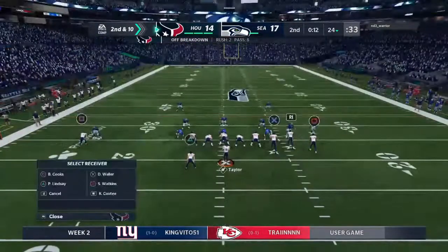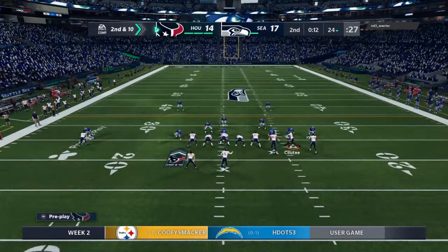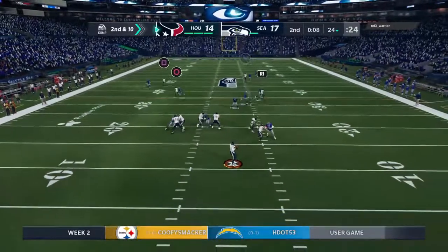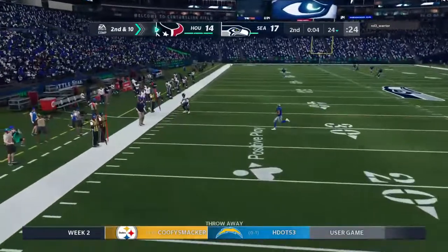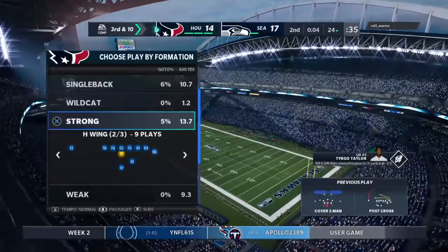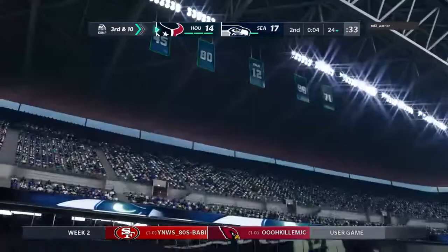Taylor incomplete on first down. Here's 2nd and 10. Throwing again. Taylor, buying time to his left. And that will be incomplete. 4 ticks left here on the clock. To the sideline and incomplete. It's 3rd down and 10 yards to go.